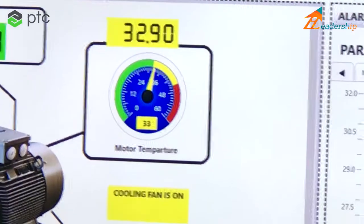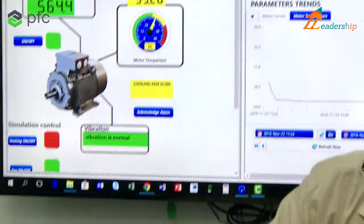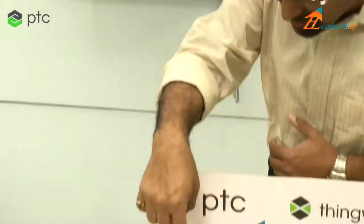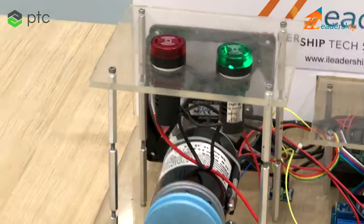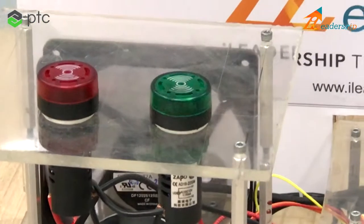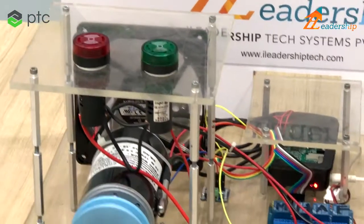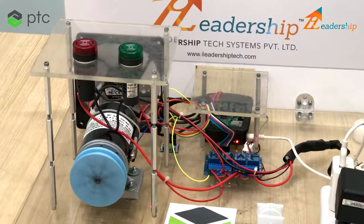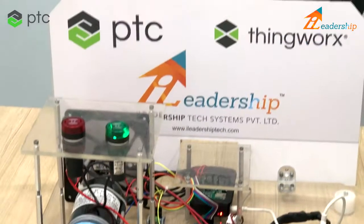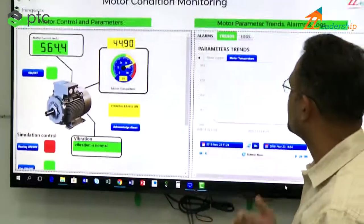The moment it goes to the yellow zone, that means it has crossed 32 degrees. So my cooling unit has to start. You can check here, the cooling unit has already started. Its job is to bring down the temperature now. But we'll continue to observe the temperature here in the control room. The temperature is still not going down, it is still exceeding. See, the temperature is going above certain limits. And the moment it comes to the red zone, that means the entire plant has to shut down.